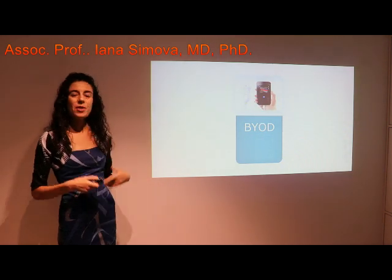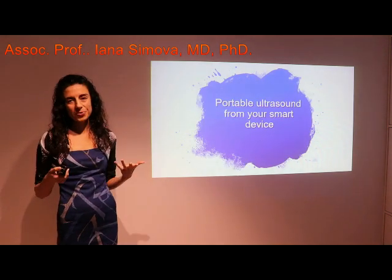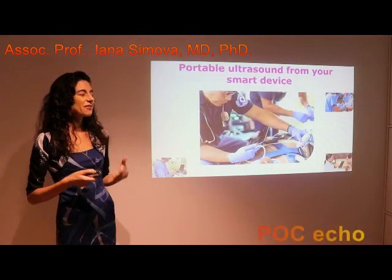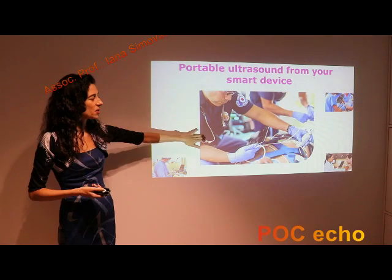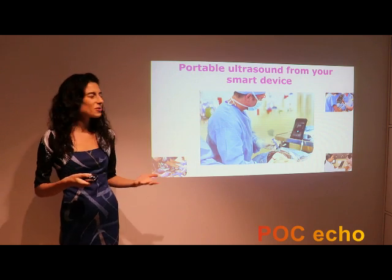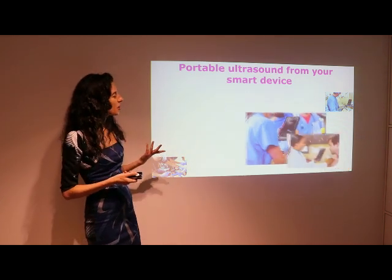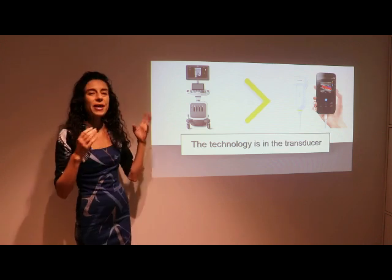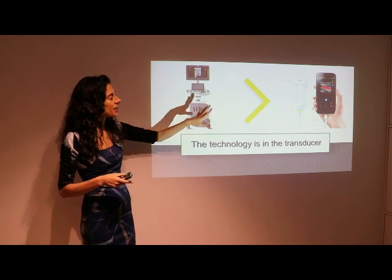And now, dear colleagues, we're coming to the last of my topic, and this is BYOD, which stands for bring your own device, and this is the portable ultrasound which could be made from your own smart device. And this is very useful because it could be applied in the ambulance, even on the street. It could be applied in the operating room for some small surgical procedures. It could be applied in the intensive care unit in cases of emergency, or even in your office when you're examining ordinary patients.